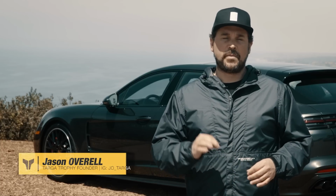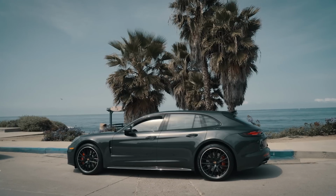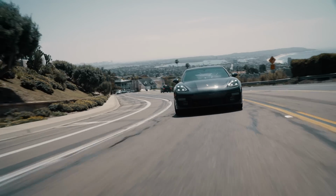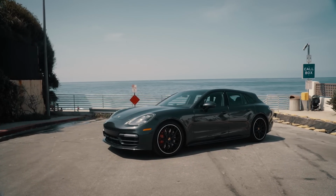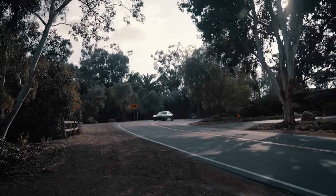Sports cars, the segment with quite possibly the most cult following is high-performance sport wagons. For years, the segment's been dominated by Audi and Mercedes-Benz, but now Porsche's entered the fold with quite possibly their most unique car to date. On this edition of the Targa Trophy Ride Check, we've got our hands on the eagerly awaited 2018 Porsche Panamera Sport Turismo Turbo.